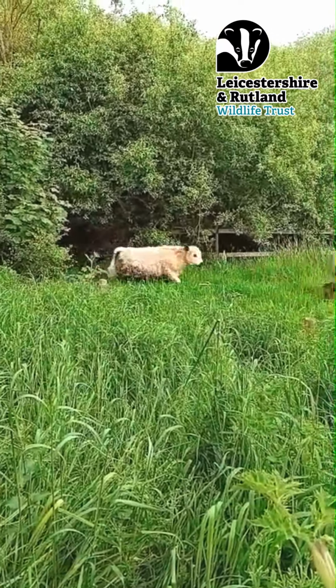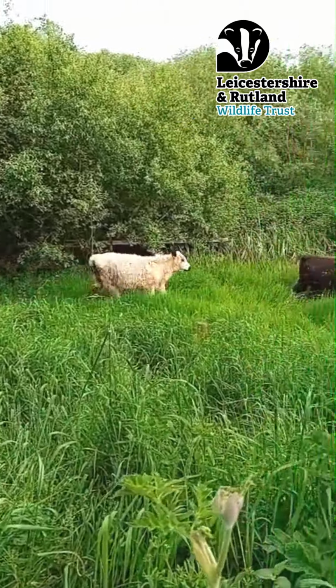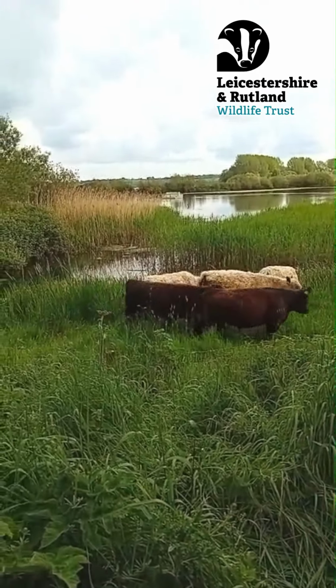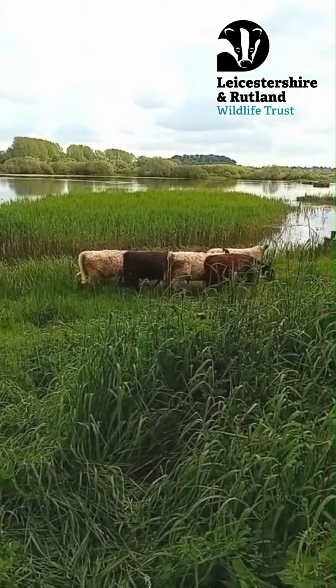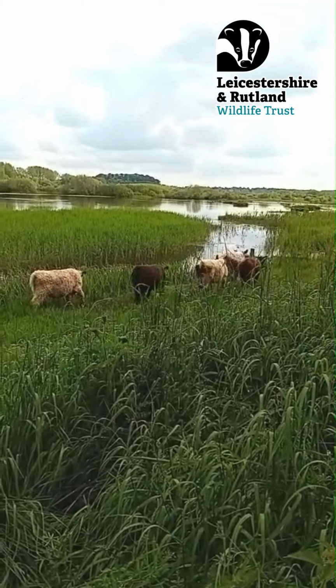They'll be coming in, managing the vegetation for us. They're probably the best management tool that we've got on site for this. Getting a nice amount of different height structure within the grassland, and tackling some of the willow scrub that can encroach, but just adding a real complexity to the whole habitat, and opening up some of the wet areas and the shoreline there as well.